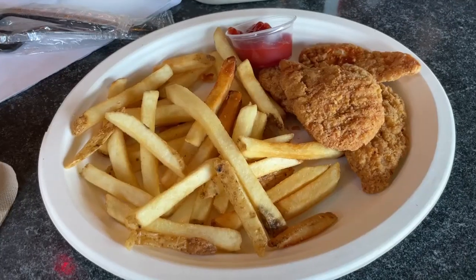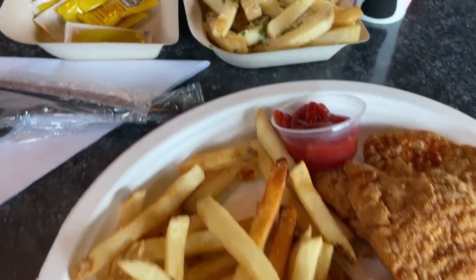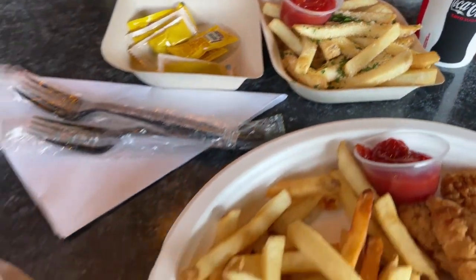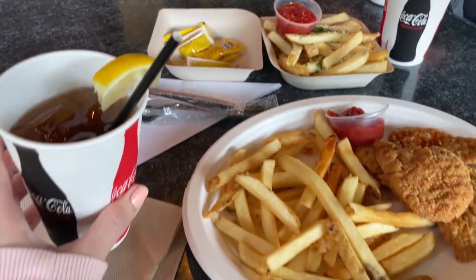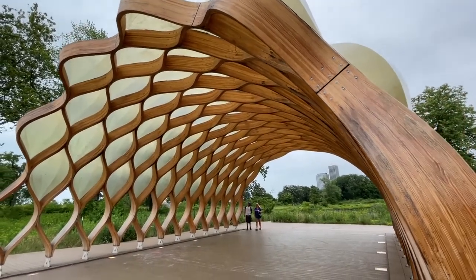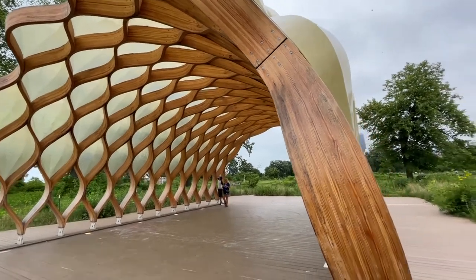And we had some French fries and chicken tenders. I didn't know the chicken tenders came with fries, or else I wouldn't have ordered the separate Parmesan French fries, and the world's most expensive iced teas. So after we had our snack, which was good, it was really a decent little snack, we kept walking.